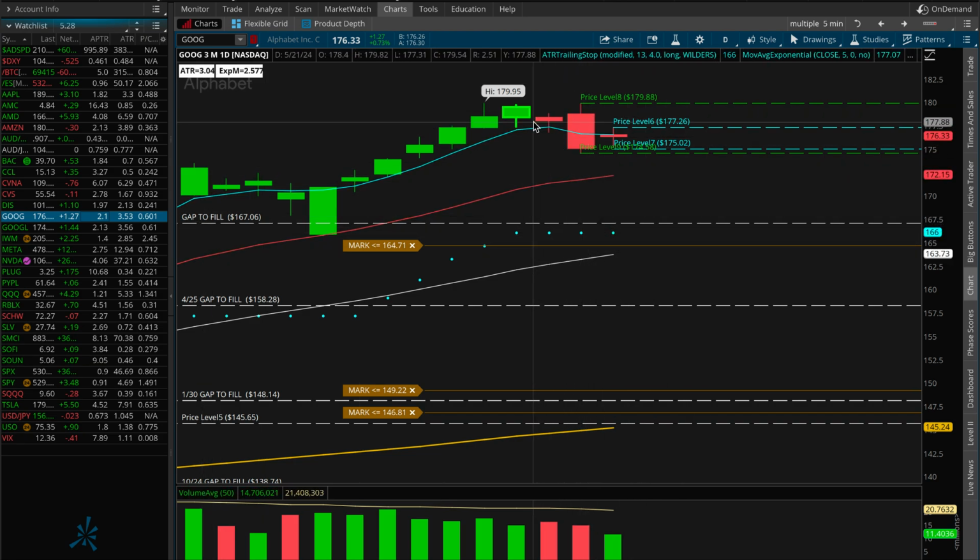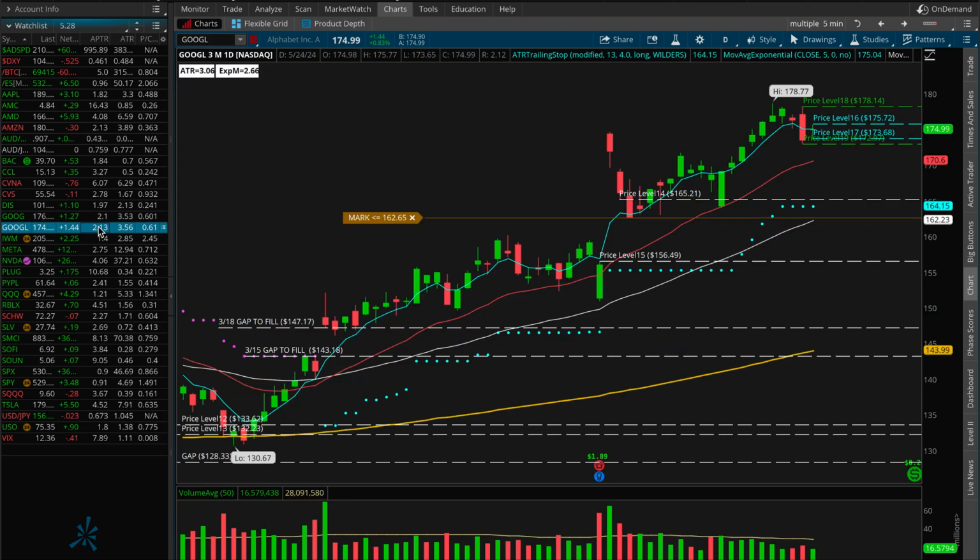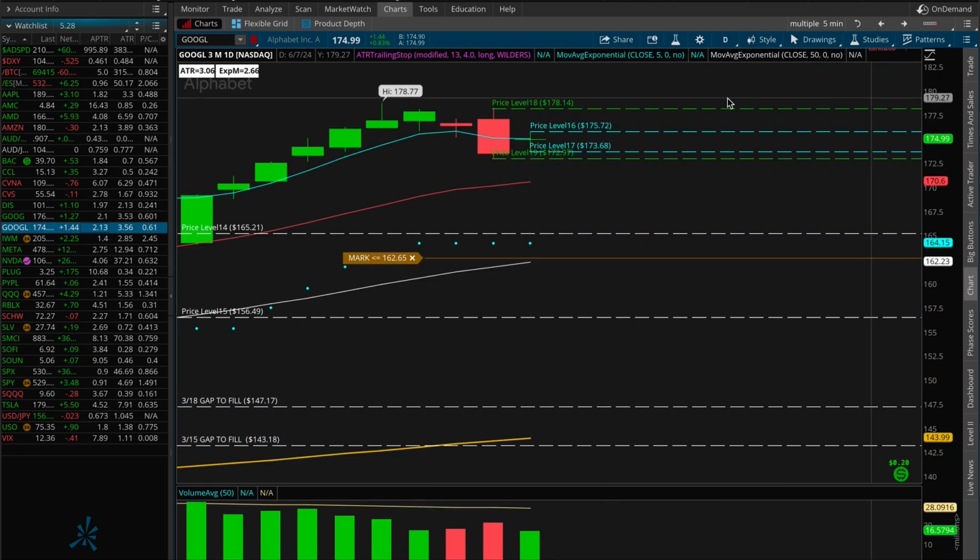Keep in mind, we are under the 5 EMA, which is at 176.52. So I would definitely watch those levels. If I traded Google, our next level of support, looking at this daily chart, is around 172.15. Trade carefully.